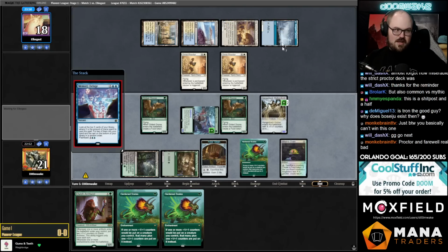GG, go next. Yeah, that's kind of where I'm at. This matchup seems unwinnable. Seems like a tough one.